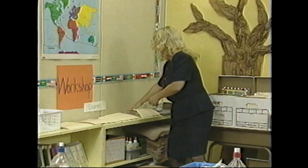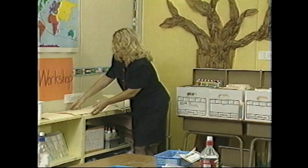We have our games center, where we can pull our ABC order games. And we have things like alphabet puzzles, cards that you put in ABC order, lots of fun activities. We have our Go Fish game, our Match game, lots of neat things you can do.